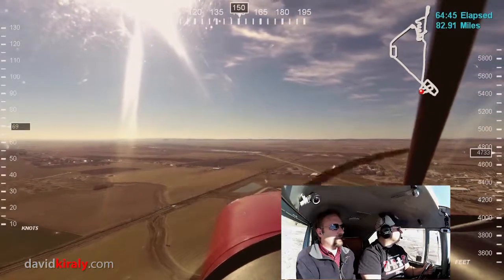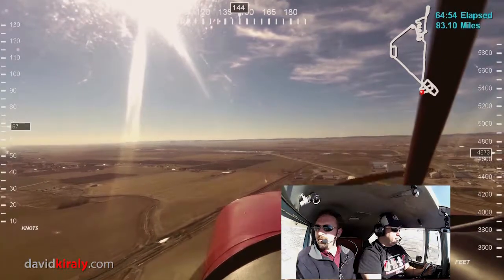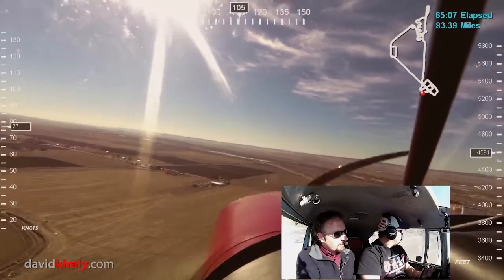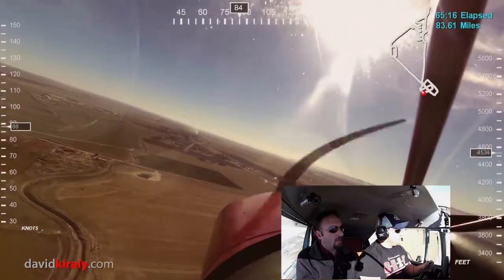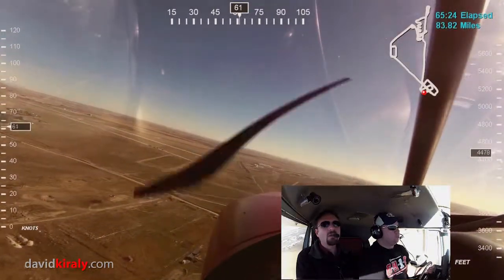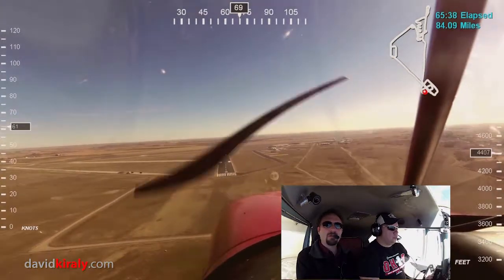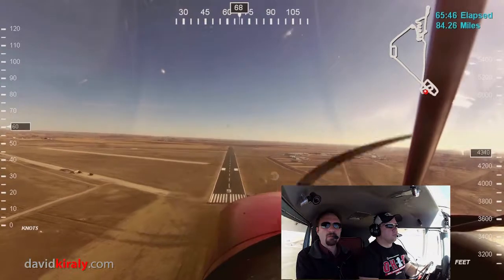Turn that strobe back on, or that beacon back on. When you turn final, you can make another announcement. Okay, yeah, go ahead and make your turn to final. Scottsbluff traffic, Pacer 26 Delta on final for runway 5, Scottsbluff. There you go, full flaps. Okay. Trim accordingly to hold the speed you want. And then use your power to control your descent rate. There you go, nice. So all the time you use your pitch to control your speed. Maintain that 80.